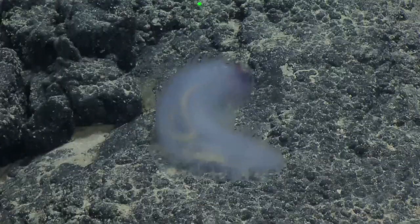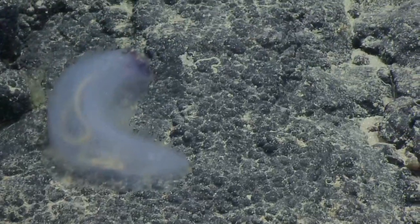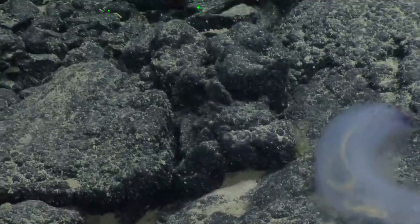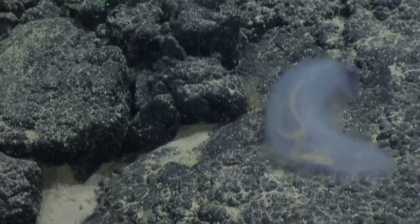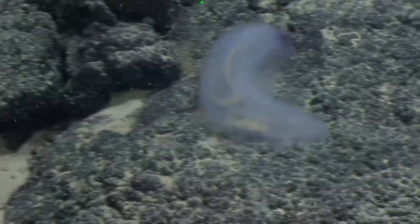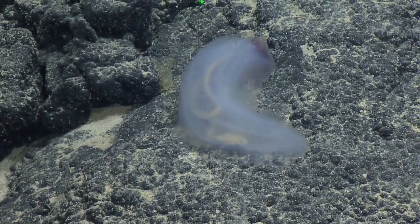Look, so you can see all the sediment it's been eating. You can see its guts. Yeah. Look at that translucent sea cucumber. Hey, buddy. Wow, that's cool. Okay. That is cool. Yeah, you can see a lot from that image, which is awesome.